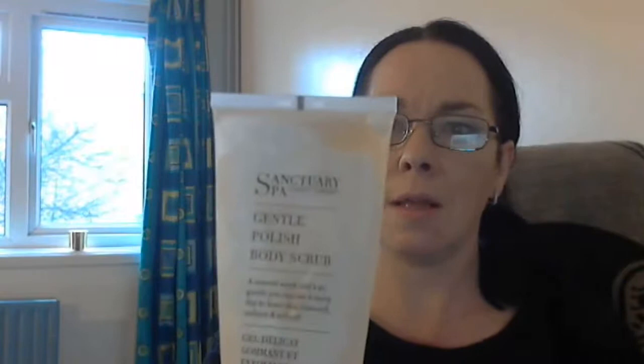And as well as that, I also have this gentle polish scrub from Sanctuary Spa. This is just a natural scrub that's so gentle you can use it every day to leave your skin feeling cleansed, radiant and refined. And I just love using this, you know, just to give myself a good scrub with. It's infused with natural pumice particles and essential oils, which will leave your skin feeling velvety smooth. And as well as that, I have also got this scrub.